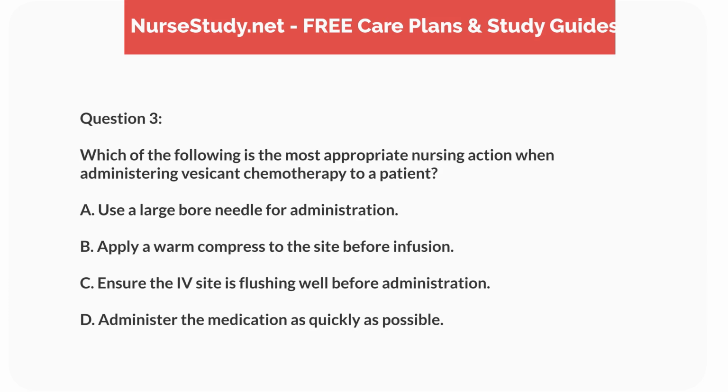Question 3. Which of the following is the most appropriate nursing action when administering vesicant chemotherapy to a patient? A. Use a large bore needle for administration. B. Apply a warm compress to the site before infusion. C. Ensure the intravenous site is flushing well before administration. D. Administer the medication as quickly as possible.